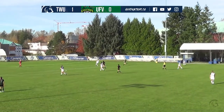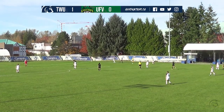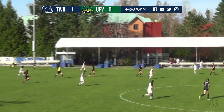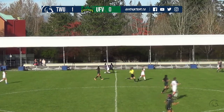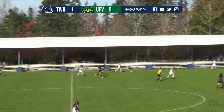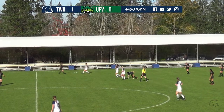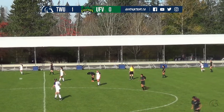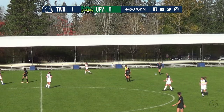Played down the wing. It's going to be James getting there first for the Spartans. And she'll tip it up ahead for Coy. Here's Coy at midfield. Sakaki. Back to Coy. Coy gets the ball back, but it's going to be called there by the referee. Free kick coming up after the foul.